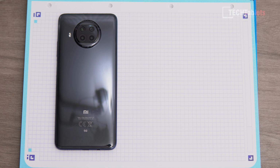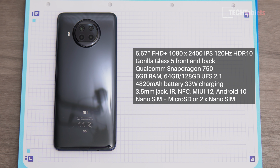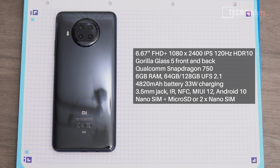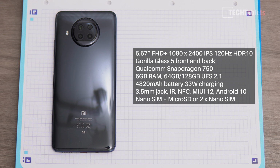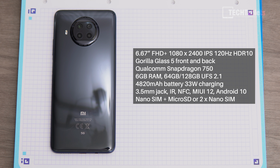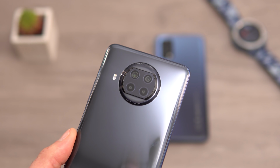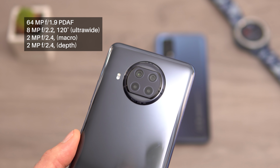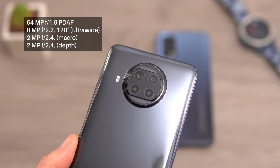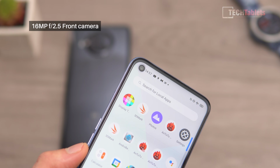And then the Mi 10T Lite 5G, this one is powered by the Snapdragon 750. So both mobiles are 5G. This has 6 gigabytes of RAM, so the same as the Realme 7 5G. 64 gigabytes of storage, UFS 2.1 that this particular model has. And then for the battery capacity, as I mentioned, slightly smaller. So this one's 4,820 milliamp hours and a slightly faster 33 watts. Now in this in-depth comparison, I will show you the exact charge times and battery life. And the rear camera, so the main camera is 64 megapixels f1.9, also an 8 megapixel ultra wide f2.2, and yes, another 2 megapixel for depth and another 2 megapixel for our macro shots. The front-facing camera is 16 megapixels with an f2.5 aperture.